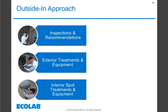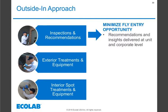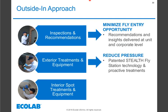So, outside-in approach. Definitely the inspections are a very important part of it, making sure that we understand where the flies are getting in, where they're breeding, and where the proper light placement as well as insecticide treatments need to be made. And then exterior, we talked about our stealth fly station, but there will also be treatments made to the dumpster itself and other surfaces where the flies may be landing.